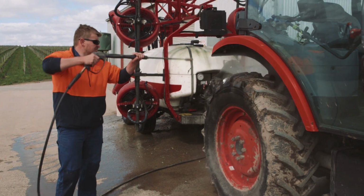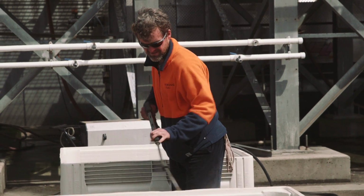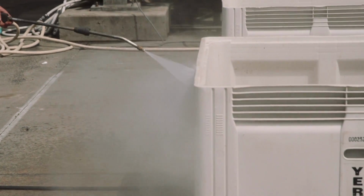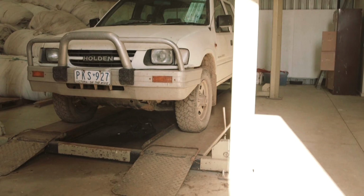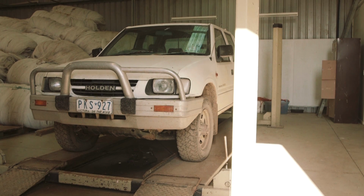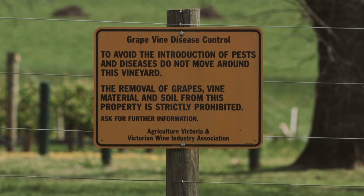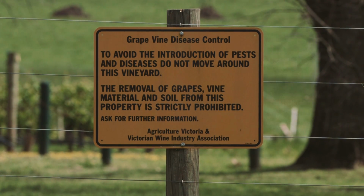Ensure all visiting vehicles, including trucks, cars, tractors and contract machinery and equipment arriving at your winery, are clean and have adhered to all legal or specified requirements. Use a vineyard vehicle wherever possible. And check documentation. Use signs to advise of any conditions and restrictions of entry to your property, and include a contact phone number for people to ring if access is required.